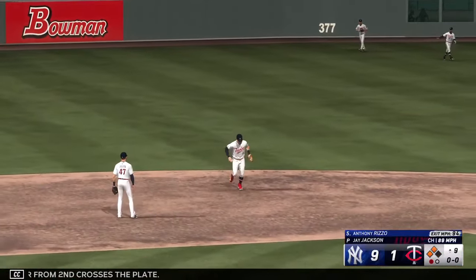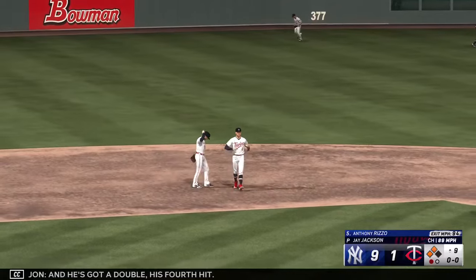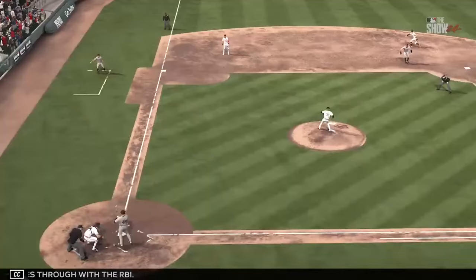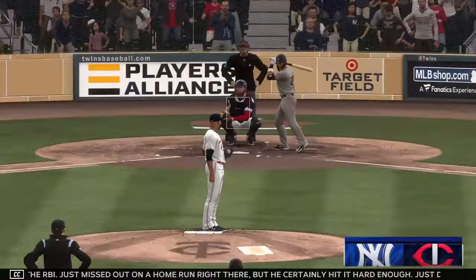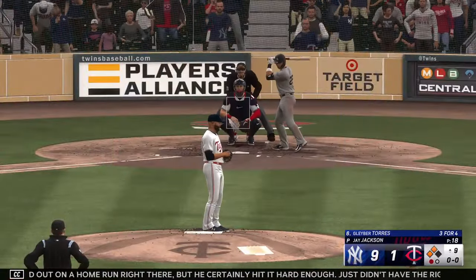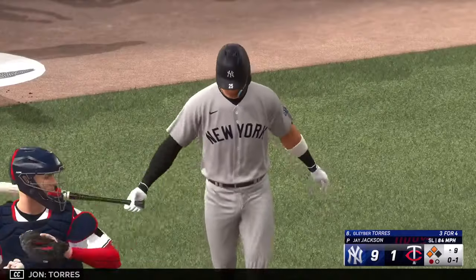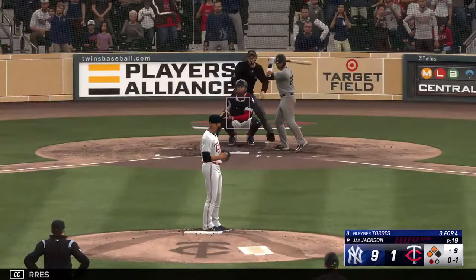It's 9-1. And he's got a double, his fourth hit. Comes through with the RBI. Just missed out on a home run right there, but he certainly hit it hard enough. Just didn't have the right launch angle to carry it over the wall, but still an excellent swing of the bat. Yeah, Torres, batting with one down, takes a strike.